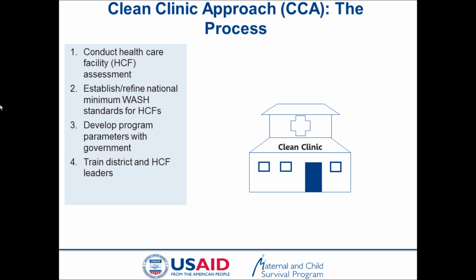During this training, district and healthcare facility leaders are provided refresher information on WASH at the healthcare facility, trained on established standards, introduced to the Clean Clinic methodology, and empowered with the responsibility to make WASH changes in their locales. These trainings also establish roles and responsibilities for the district staff and healthcare facility managers during program implementation.